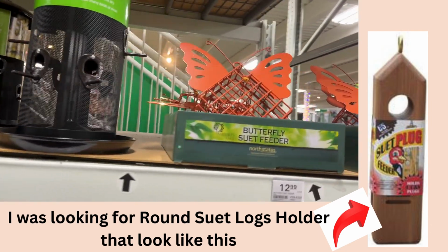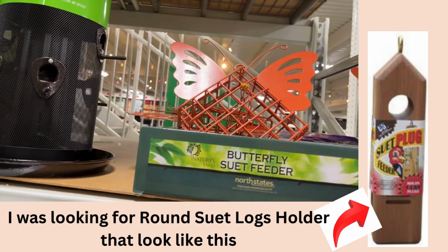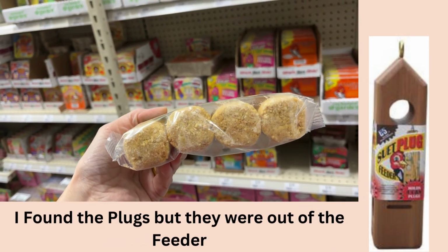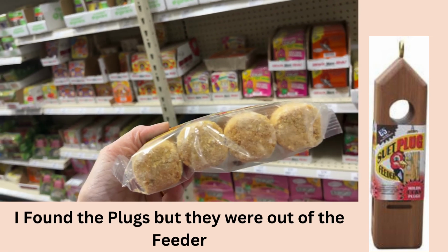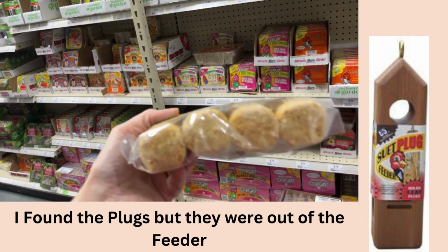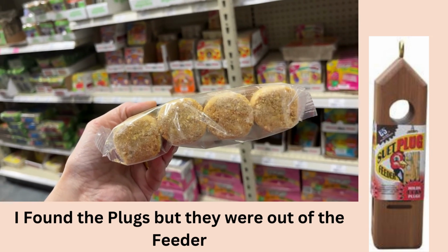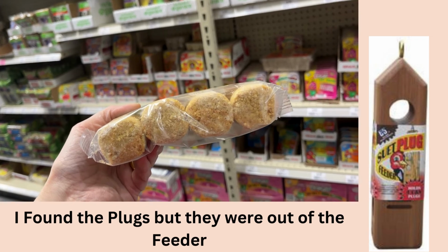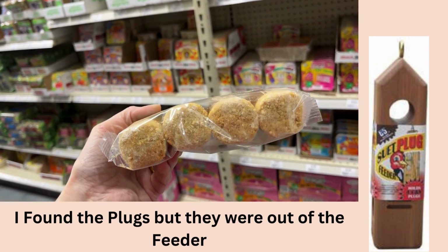Here's a pretty little suet holder that's shaped like a butterfly. Here's another form of suet you can buy. They're called suet plugs. I need to find the feeder. The feeder usually looks like a little birdhouse with holes on either side, and you push this through and the birds can just perch and eat that, but I'll have to find this holder first.